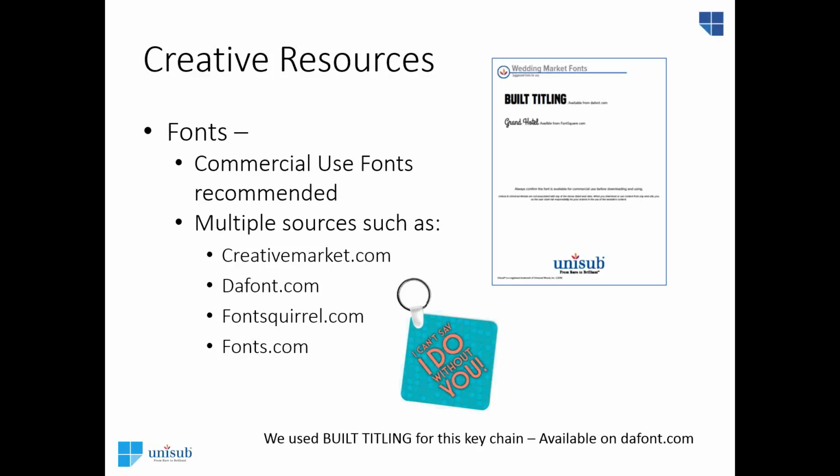You may have to, if you go to certain sites, pay a fee for downloading some of the fonts and using them in items for resale, but usually that fee is pretty low. And if you're going to reuse that font over and over, it may be worth the investment. So you can reference the Wedding Market fonts PDF on the Wedding Market page that we have, and you can find the fonts we used for these products. And you'll find plenty of commercial free fonts on sites like DaFont.